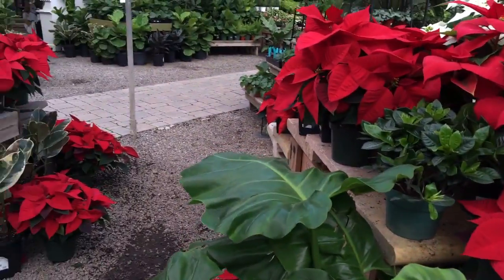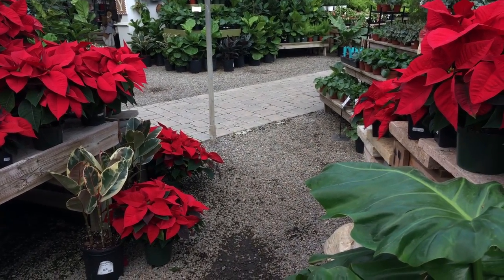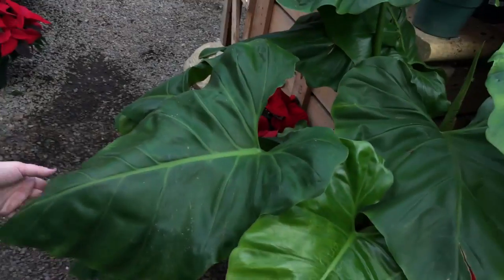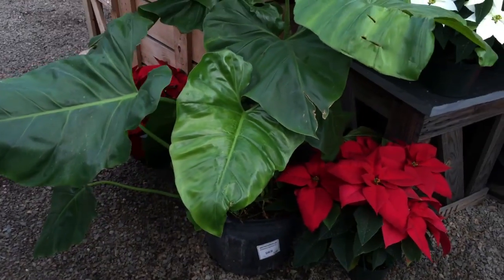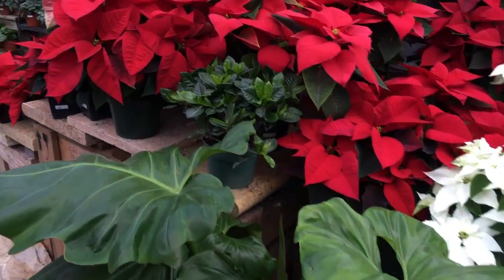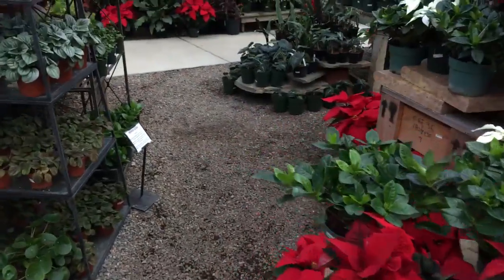I'm almost happy that there's so many poinsettias because it keeps them from being too many. Oh no! They have orbifolias over there. That's what I wanted at the other place. This is the philodendron. Gigantic. This one actually is gigantum. Oh, that's okay. For that price, it would probably be better to get the smaller one and grow it up yourself. Wouldn't that be so cool? Yeah, no, that is pretty awesome.